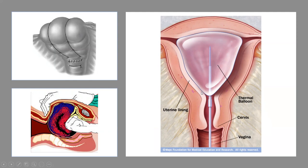Again, this is the type of thing you would learn more about when you start working in labor and delivery. And then this is a surgical procedure called the B-Lynch suture. This is when they would go in and actually tie off these vessels, because if we cannot get this woman, this uterus, to stop bleeding, we are in danger of losing her life. And if this procedure doesn't work, then they would consider doing a hysterectomy. And that may be the only thing that saves her life.